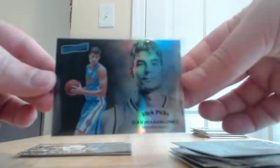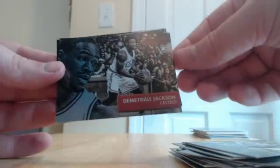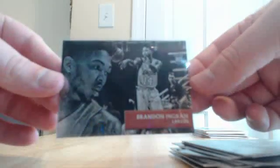Then we have another Slick Picks insert. This is for the Nuggets. Juan Hernangomez. Rookie insert. We have an artist proof of Avery Bradley for the Celtics. LaVine, T-Wolves. Rookie of Demetrius Jackson for the Celtics. And we got a Brandon Ingram rookie. That's a base rookie for the Lakers. We should still get a jersey hit, I believe.